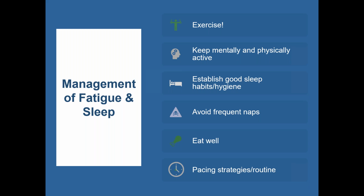So I'd encourage you to look at the Centers for Disease Control for sleep habits and sleep hygiene and really focus on those, because I'm amazed at how poor some of my patients' sleep hygiene habits are. Avoiding frequent naps. A nap a day, the research suggests, is good, but limiting it to around 20 to 30 minutes and not too late in the day.